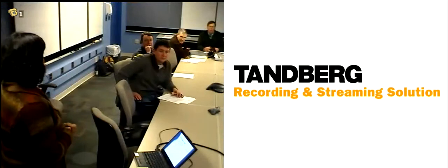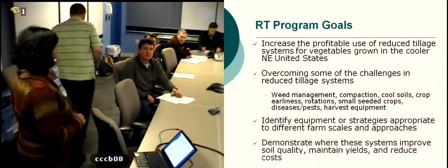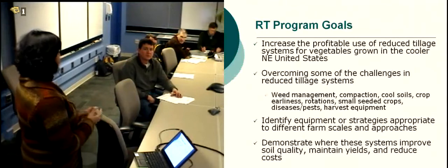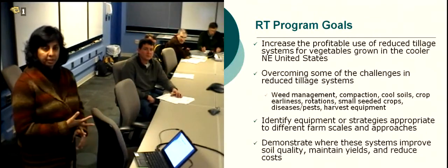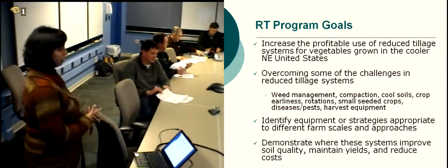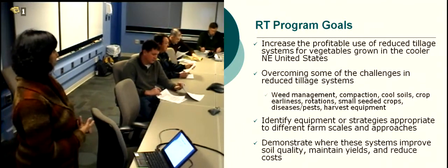We have been focusing for the last several years on really trying to help growers increase the use of reduced tillage in their vegetable operations. So our efforts are in the upper Northeast, in cooler areas of the Northeast. And we've been focusing our research and education efforts with growers on overcoming basic challenges that we know exist, and we're trying to overcome them.